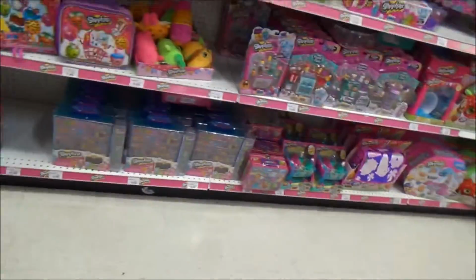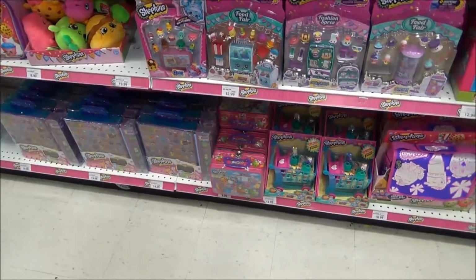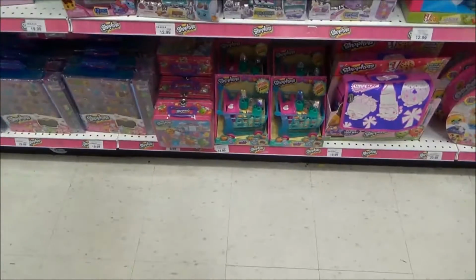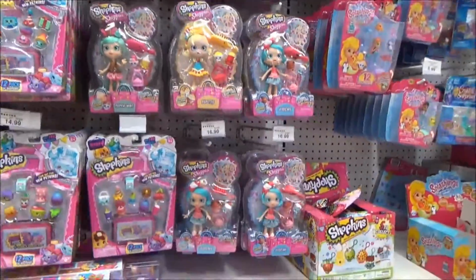Those are Series 2. Season 2. God, Series Season. Why can't they all just go with the same? Special editions. Yeah, they're repaints. Because there's refresheners and repaints. Surprised they still have those. So many Shopkins. Look at all the Shoppies.